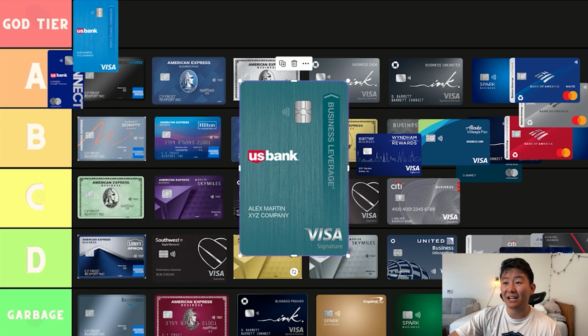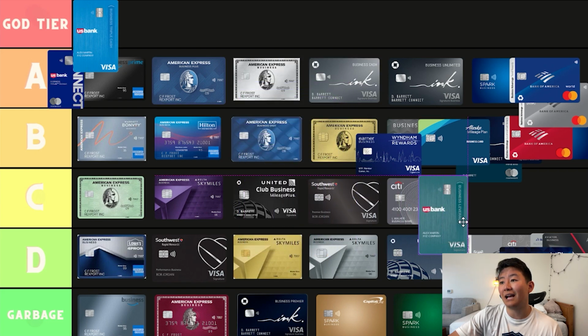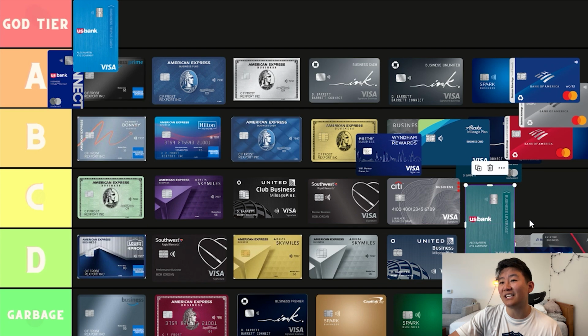Other than that, it's not really anything that special. It does have a decent earnings potential, but the annual fee kind of kills the card for me. There are better catch-all credit cards out there that earn 2x back like the Blue Business Plus does. I'm gonna relegate it as a mid-C high D tier card. It's okay.